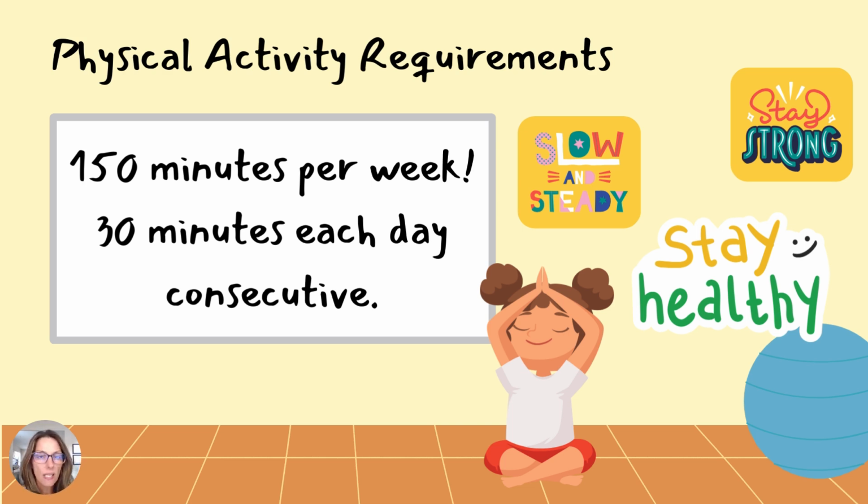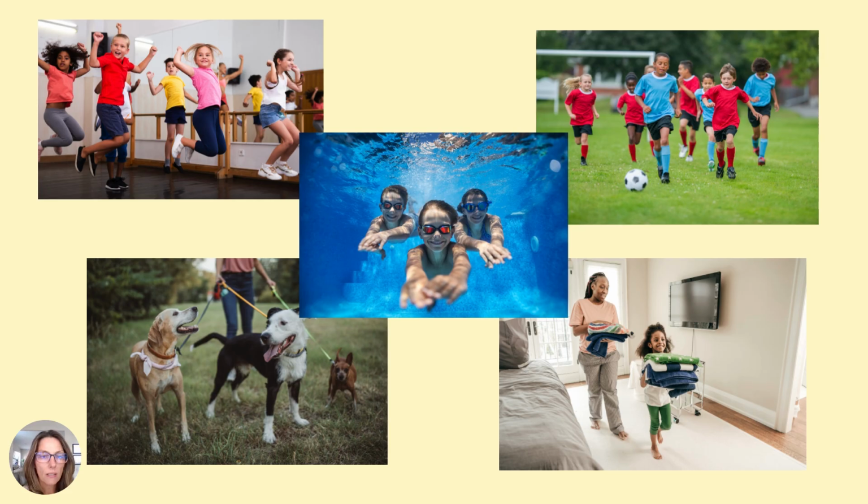So you'll see the same video reminding you of these requirements at the beginning of all of your PE units, but the main goal for PE is to stay active. So Florida has a requirement for you to stay active 150 minutes per week. 30 minutes of those each day should be consecutive. So getting your heart rate up for 30 straight minutes if you can. Okay, that can look like all sorts of things.